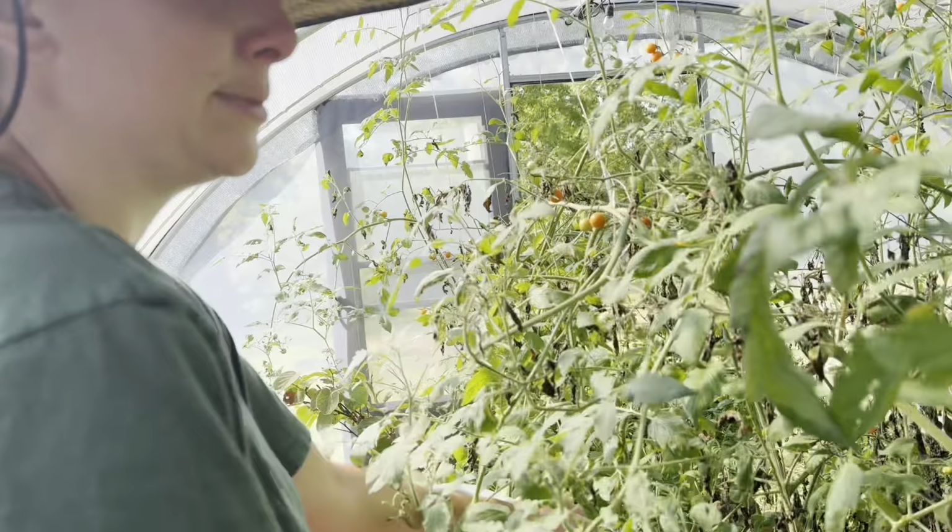My goodness. And if you want, I can go ahead and pick all the big slicers that are blushing, and we can just let them ripen on the counter. Or I think we've got a bunch inside on the counter as well, so just let these keep on ripening out here, huh? So all of our dinners and recipes we're going to be doing are going to include tomatoes. Yep. Lots of tomato food right here.